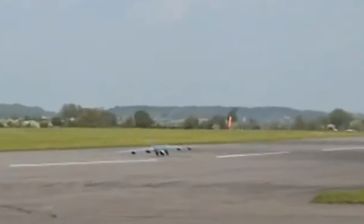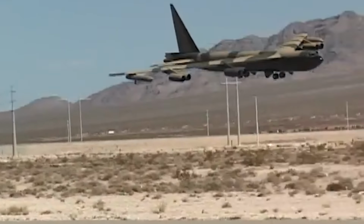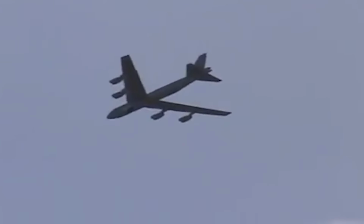The model's flight performance includes stable cruising, realistic takeoffs, and the ability to perform scale bombing runs. Its presence at RC events showcases the engineering prowess required to replicate such a complex aircraft. The RC B-52 serves as both a flying model and a historical tribute to a key player in aerial warfare history.